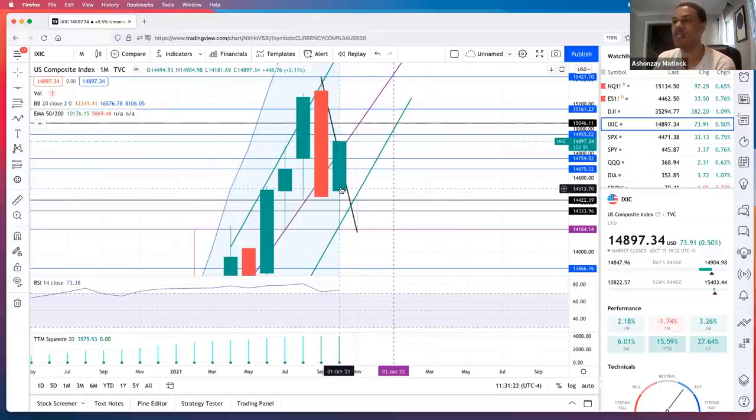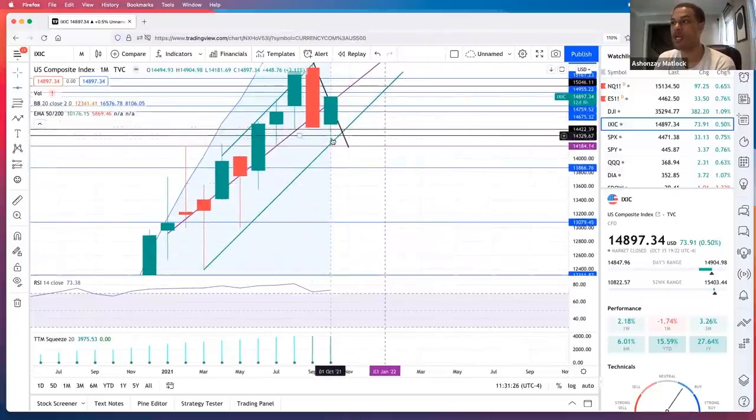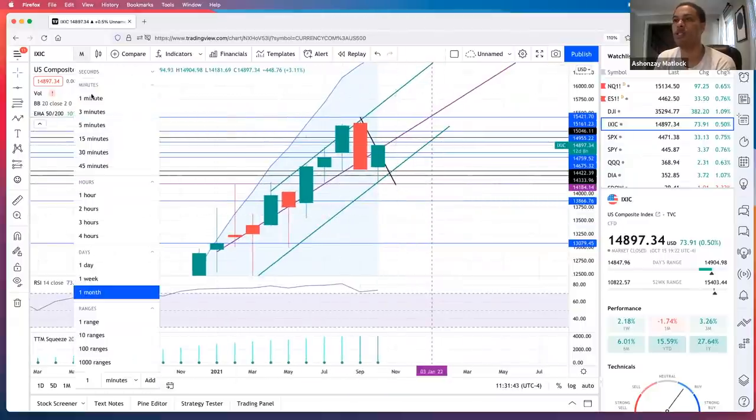If we break 14,500, game over. We're probably going to be coming back down to this trend line of about 14,176, and ending the month somewhere around 14,000. Now, again, we're talking about 2 weeks worth of price action. So I'm not saying all that's going to happen next week or anything, but just to give you some perspective.